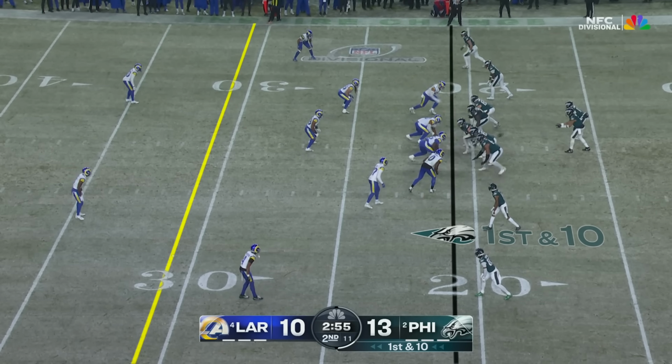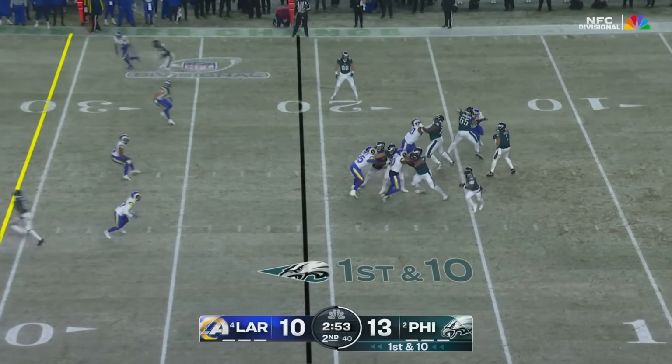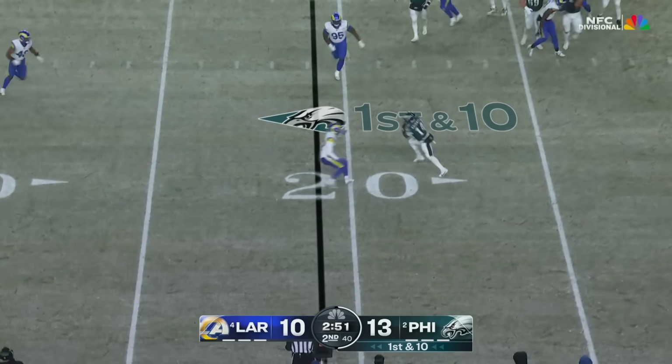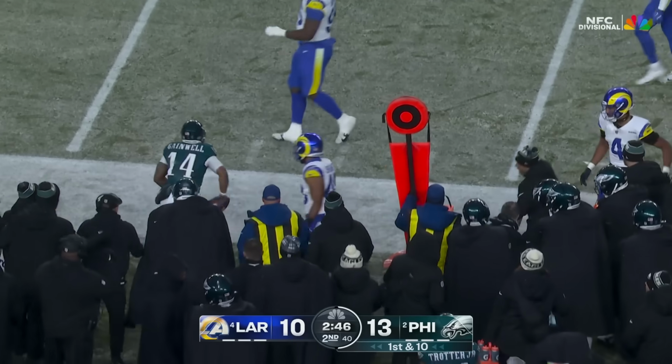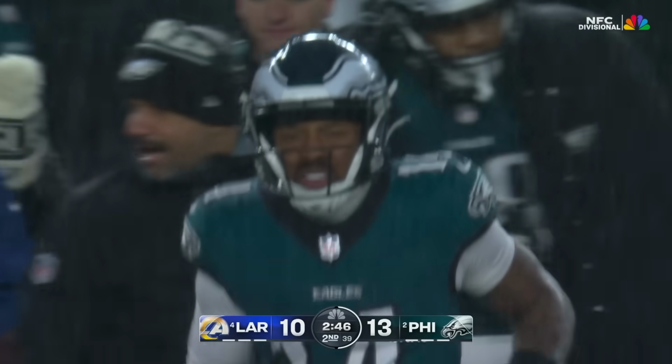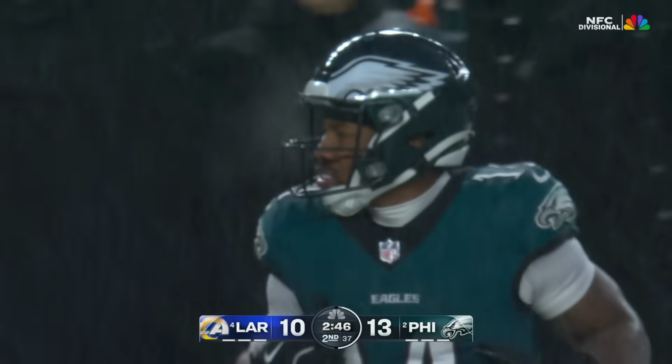Kenneth Gainwell in for Barkley. And Hurts, checking down to Gainwell. Past Blake. Took Spates to the sideline, and out of bounds right around the 30-yard line. His 4th year out of Memphis.